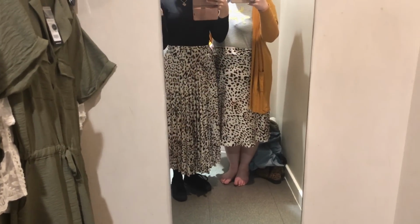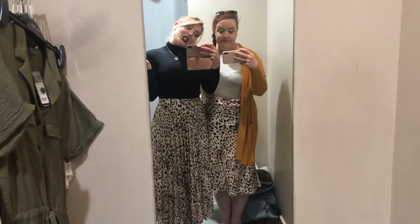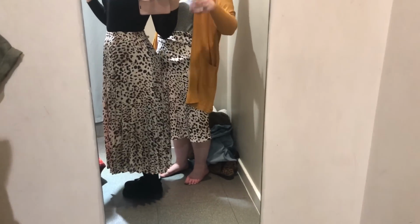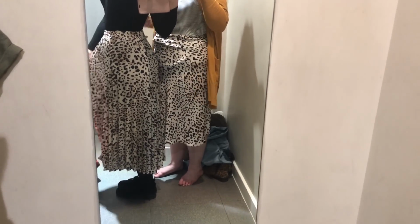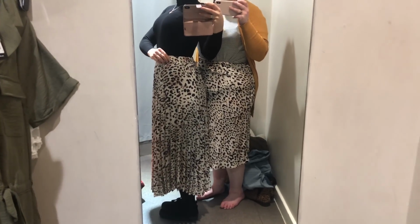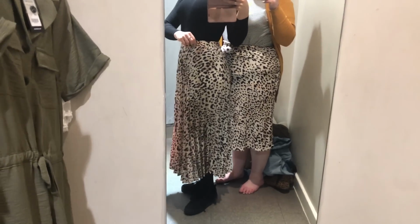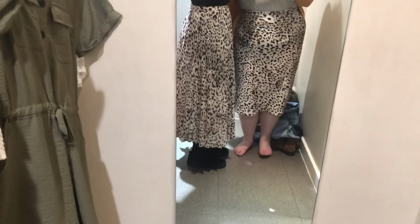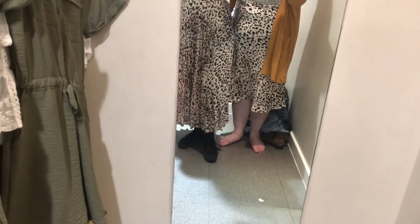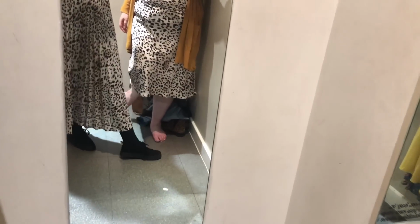So this is the first skirt that we picked up. For some reason, it's a different skirt. It was on the same rail, but we must have picked up two different skirts. It's quite strange. So we actually decided that we preferred Claire's skirt, the way it looked. I think mine just made me look a bit frumpy and it was sort of pleated and frilly, but we just loved the animal print and I think that's what drew us to the skirt. But I think in the end we decided that neither of the skirts suited our body shapes very well, but it's a shame that we didn't have the same skirt for comparison.